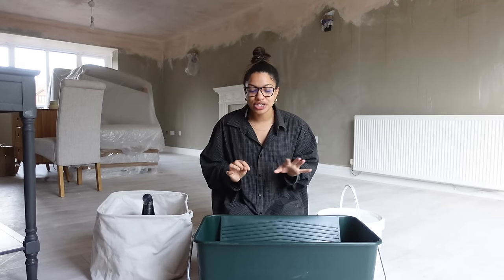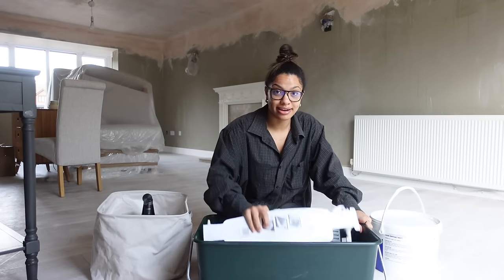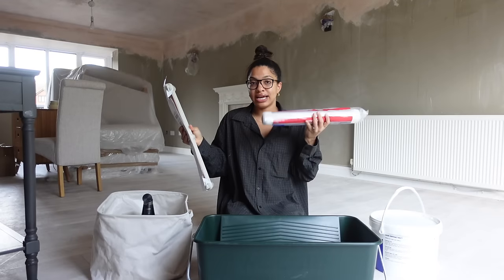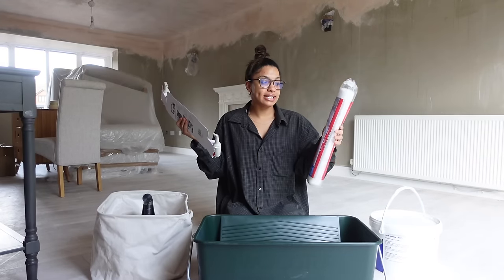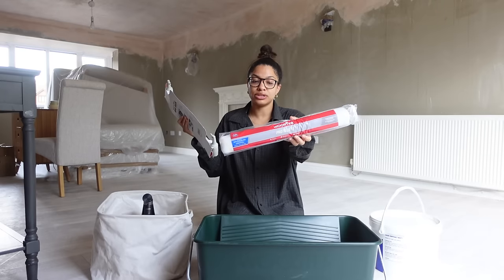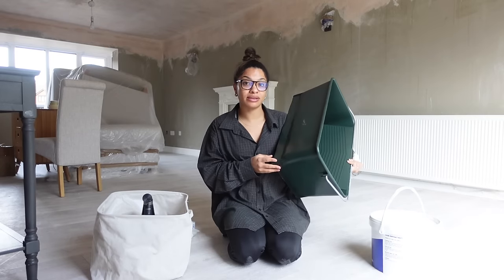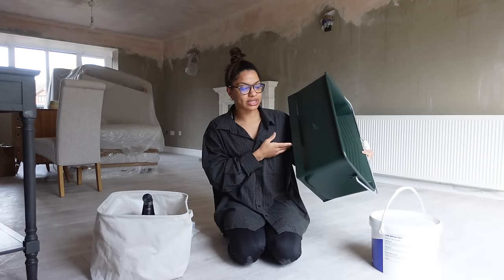So I did some research, and one of my favorite brands, Wooster, actually sell an 18 inch roller. It's called a Big Ben roller. But we've essentially got an 18 inch roller, and I went for the Pro Doo-Z because that's typically the type of roller that Wooster do that I use for all of my painting. I also ordered the kettle. I managed to pick this up from Screwfix. I did an order and was able to get it same day.